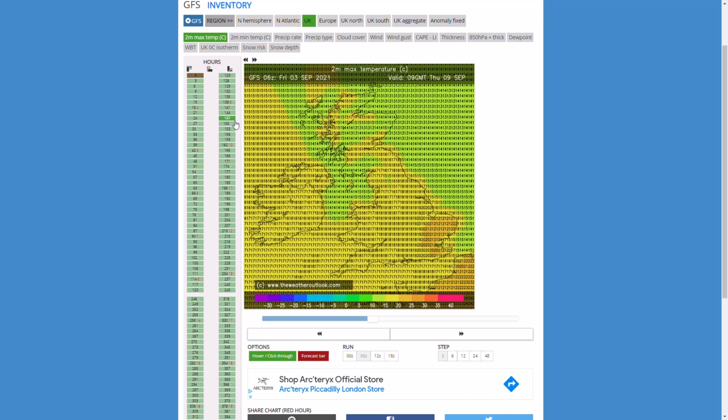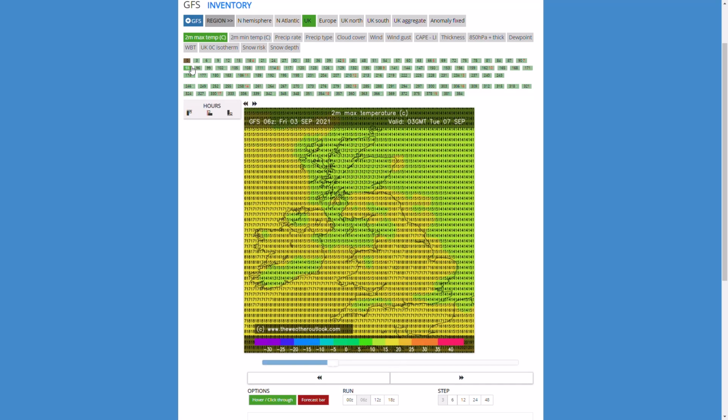And then by Thursday, most of that warmth is pretty much swept away. Still maybe 22, 23 degrees as we have a bit of residual heat around, but nothing exceptional. And then it does go into sort of low 20s potentially for the foreseeable future, all the way to day 10 before we get into the unreliable time frame.